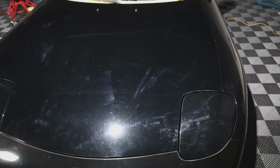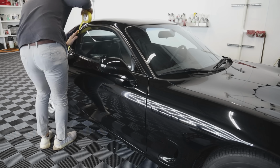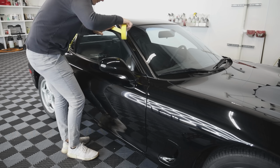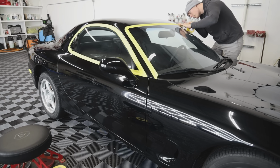Now moving back to the exterior, you could see how swirled this paint is. It's really bad. So RJ busted out the buffers and got to work. And let me tell you guys, he spent a lot of time on this exterior and the transformation is really good. So you don't want to miss the end result.